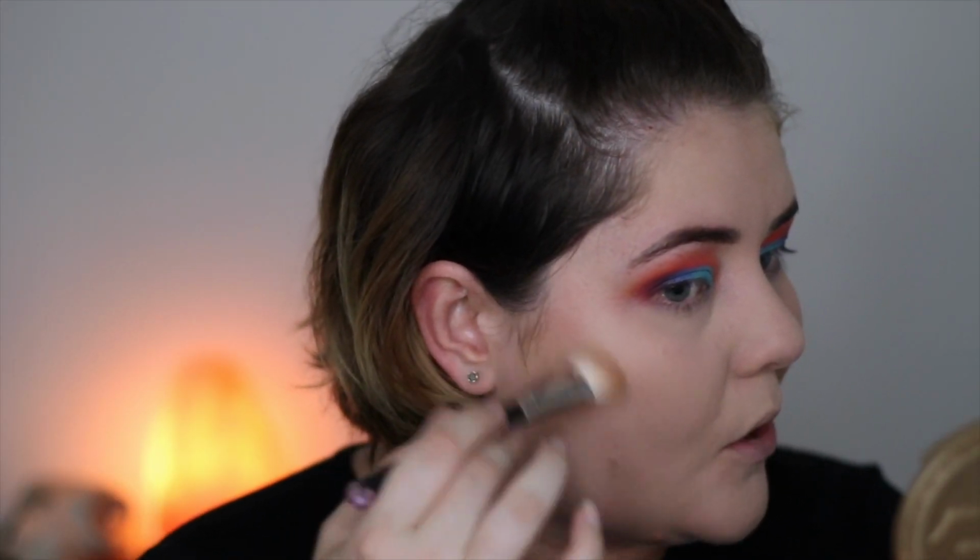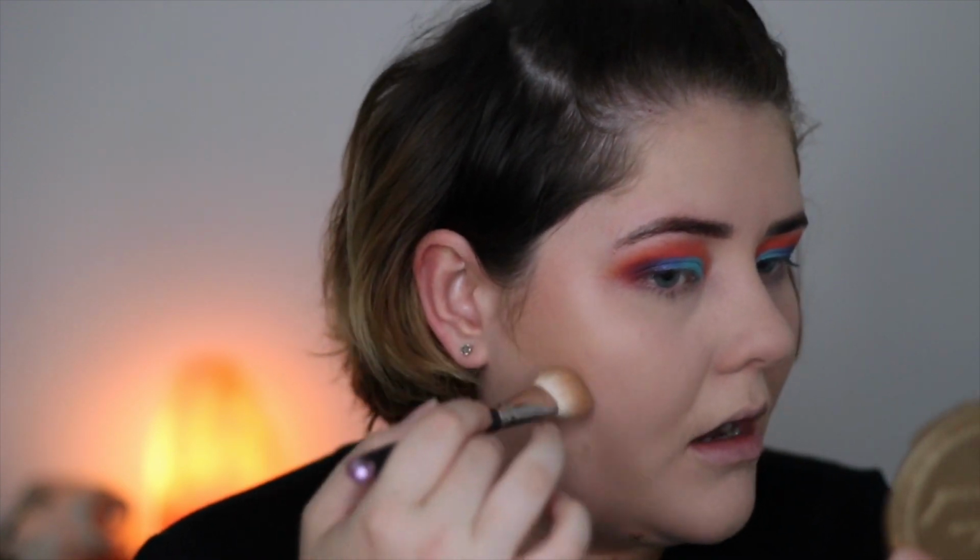So I'm also pretty pale. I haven't used this in so long. Oh God, that smells good. It got in my tongue. That tastes really good. It actually tastes, it's chocolatey.